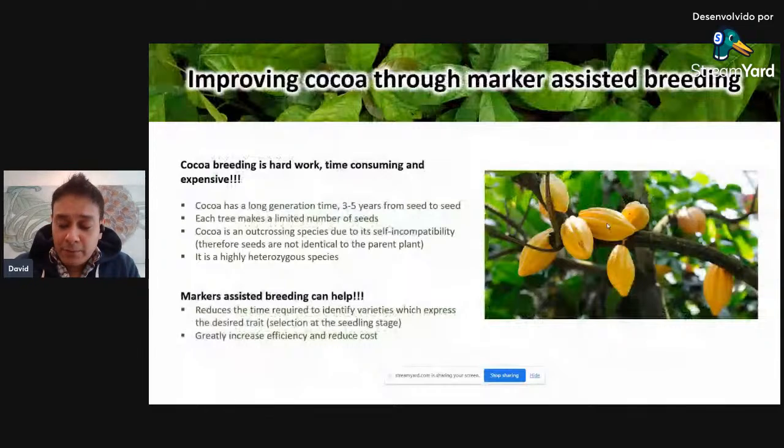So from seed to seed, it takes at least 3 years, but it's closer to 5 years, so 3 to 5 years. That is very long if you are the breeder. Each tree produces a very limited number of seeds, which is another huge disadvantage.